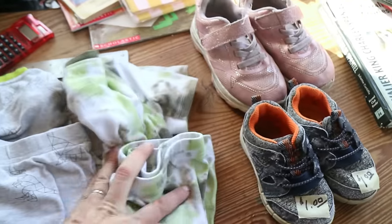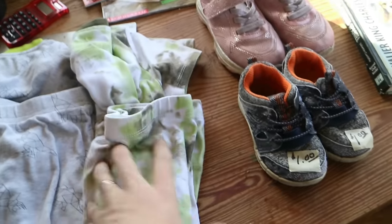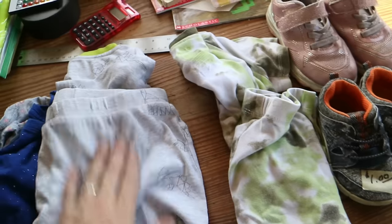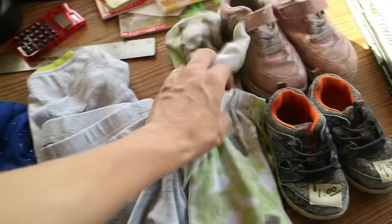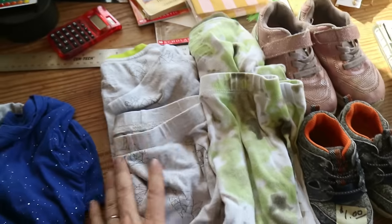And then as far as the clothes, we got two pajama sets. I'm not sure if they'll fit Jeremiah or James, but I just went ahead and brought them home. Kids' clothes is a quarter. Adult clothes is 50 cents. So we've got two cotton pajama sets there.